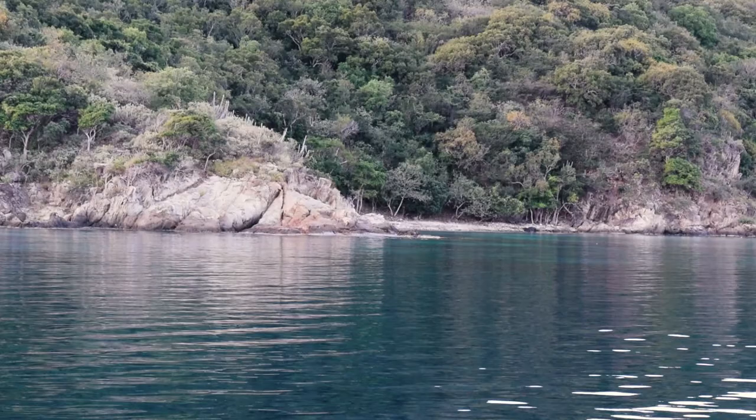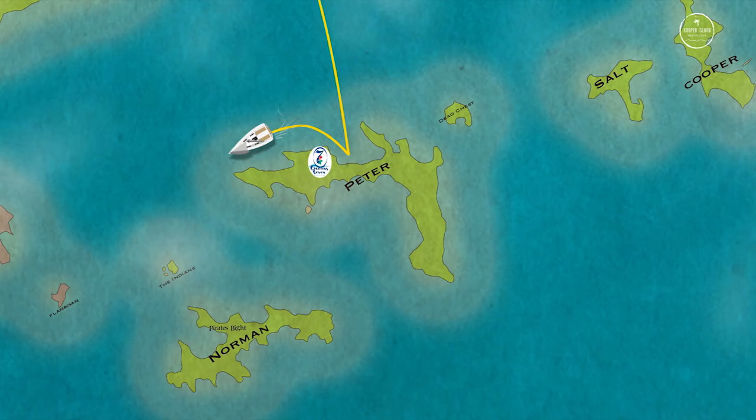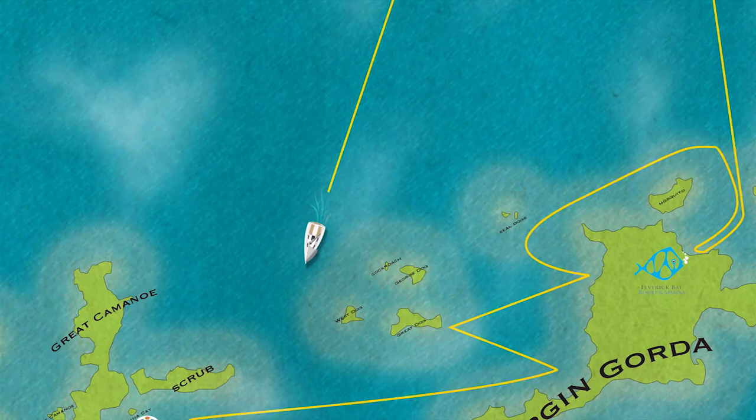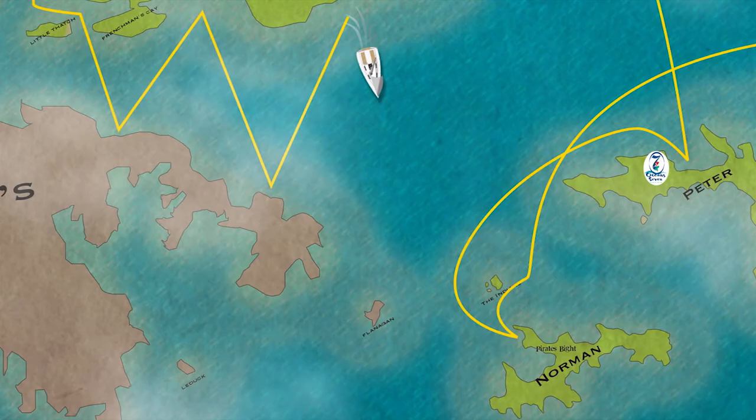Our plan for the 14 days we'd be spending at sea was to completely do a 360-degree tour of the BVIs, starting at Peter Island, then Norman Island, followed by Cooper Island, Virgin Gorda, Anegada, Marina Cay, Jost Van Dyke, and then heading back to the Channel Islands of Norman and Peter on our final 2 days.